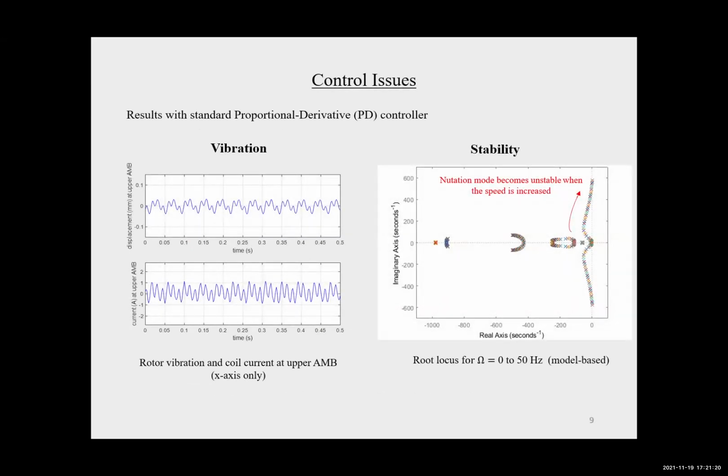When using the conventional proportional derivative control method, two main problems occur. The left graph shows the rotor vibration and the AMB current. When the rotor is spinning at 25 Hz, the rotor vibration is caused by disturbance excitation from the motor and also rotor unbalance. The disturbance produces harmonic components in the AMB coil current. Due to a large coil current, the measured power consumption of the AMB is around 4.6 watts in total.